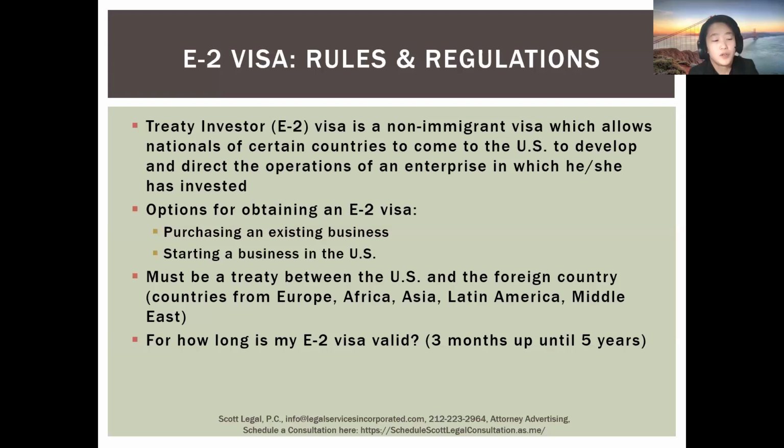The validity period of the E-2 visa. Now, the length of the visa itself really depends on what is called the reciprocity schedule. And so that means it will depend on the treaty country national's country of nationality. And in many cases, it could be as long as 5 years, for example, for countries like Canada, or it could be as short as 3 months. It really depends on the reciprocity schedule.